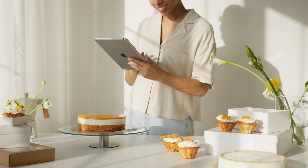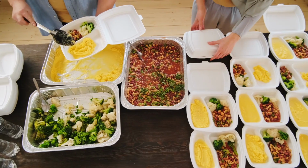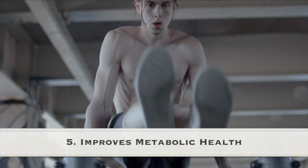Intermittent fasting will obviously be advantageous for long-term health and weight control if it makes it simpler for you to maintain a nutritious diet.